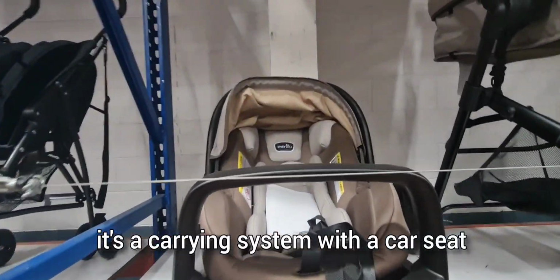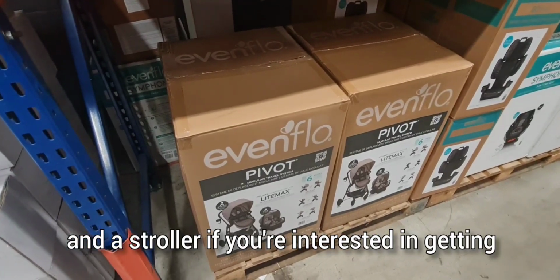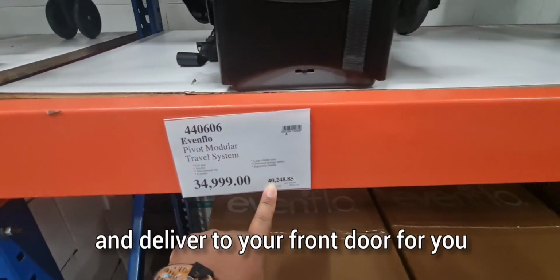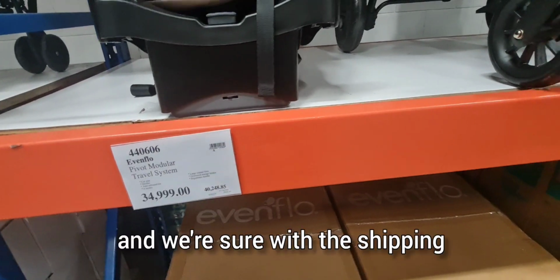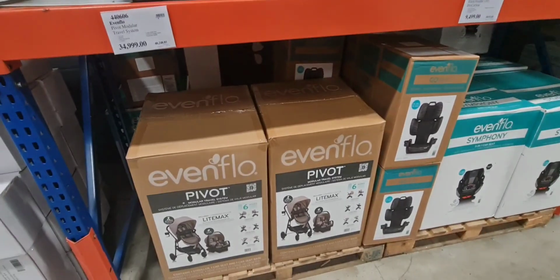It's a carrying system with a car seat and a stroller. If you're interested in getting one of these, let us know. We'll price the shipping, clearing, and delivery to your front door for you. And we're sure with the shipping and everything, it'll cost less than 40 grand.